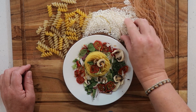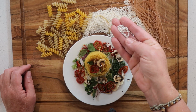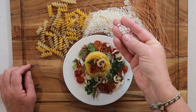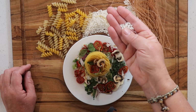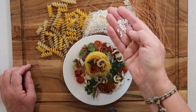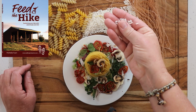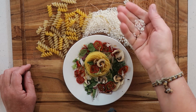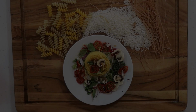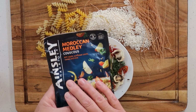Rice is another thing that I have a lot of. I have rice with my breakfast, as well as dinner time, and sometimes even at lunchtime. This is risotto rice, which I often cook up for my risotto dishes. You will find a few in my book Feed the Hike, and later on in the series we'll do some risotto recipes.